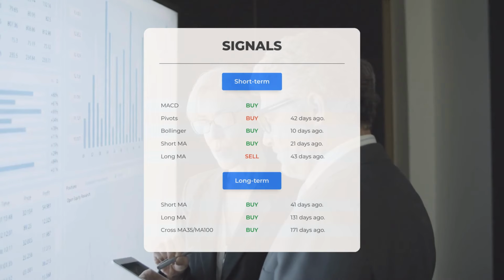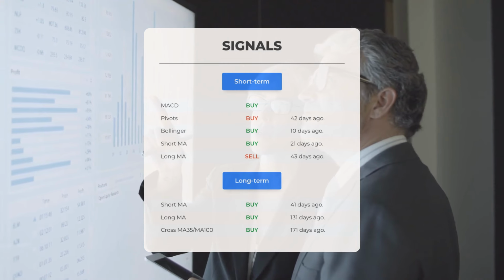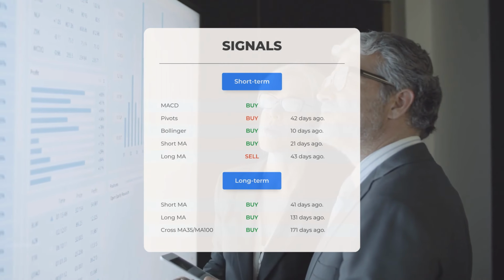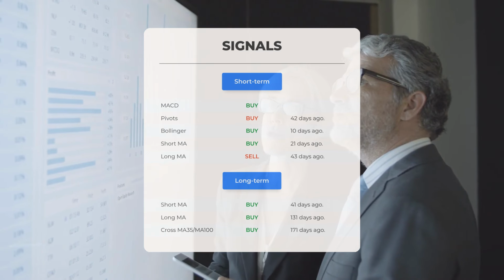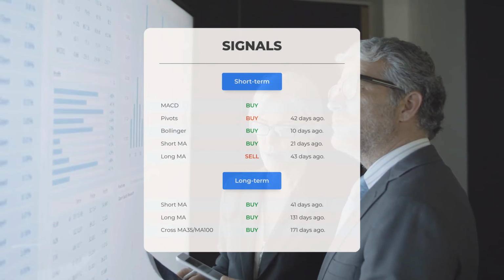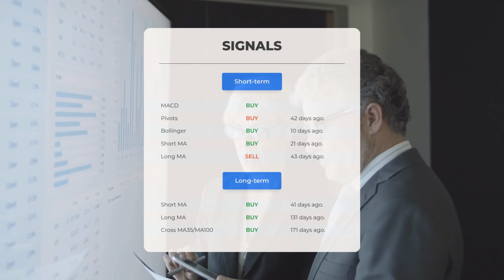Here are some additional signals that may pique your interest. Moving average convergence divergence, buy signal. Pivots, buy signal from 42 days ago. Bollinger, buy signal from 10 days ago. Short-term moving average, buy signal from 21 days ago. Long-term moving average, sell signal from 43 days ago.